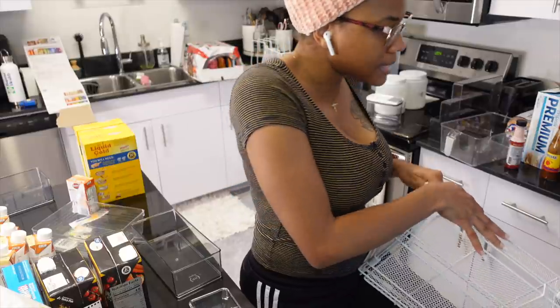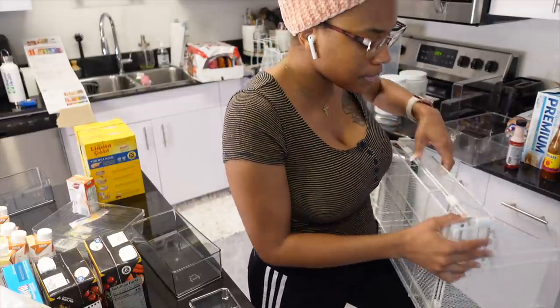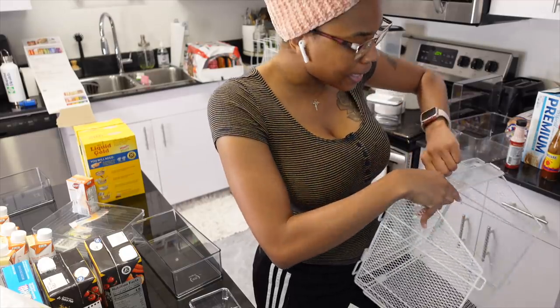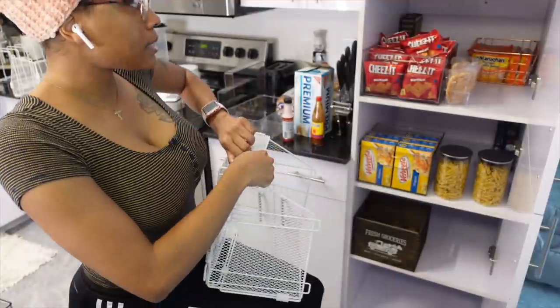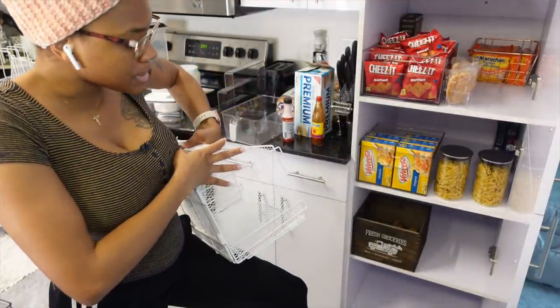I don't have any baskets and stuff. I may get some more of those baskets from Five Below to store stuff in, but as of right now, I'm just trying to use what I got. I don't really want to have to go out and buy so much organization stuff just to make it look cute. I still want it functional, so I'm going to use the stuff that I already have.